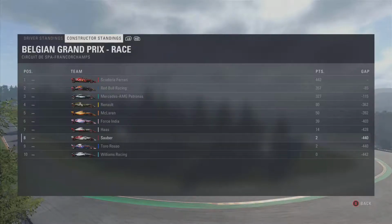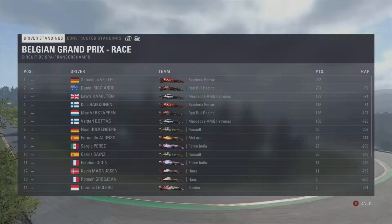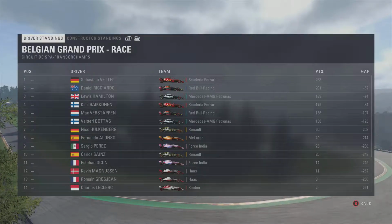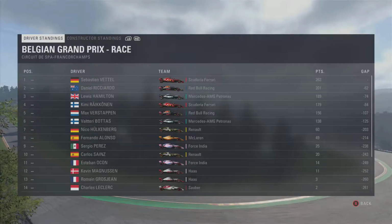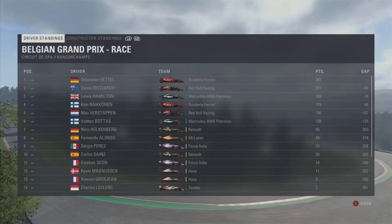No points for the bottom 4 teams. Ferrari, 85-point lead. No change between Red Bull and Mercedes today. Vettel's lead at 62 extended a bit now as Ricciardo gets up over 200 points. Hamilton's still close behind. Raikkonen close behind him. So it's very tight at the top, though Bottas is a ways behind. So Mercedes is definitely struggling quite a bit this year. You've got Ferrari, Red Bull, Mercedes, and then Ferrari, Red Bull, Mercedes.